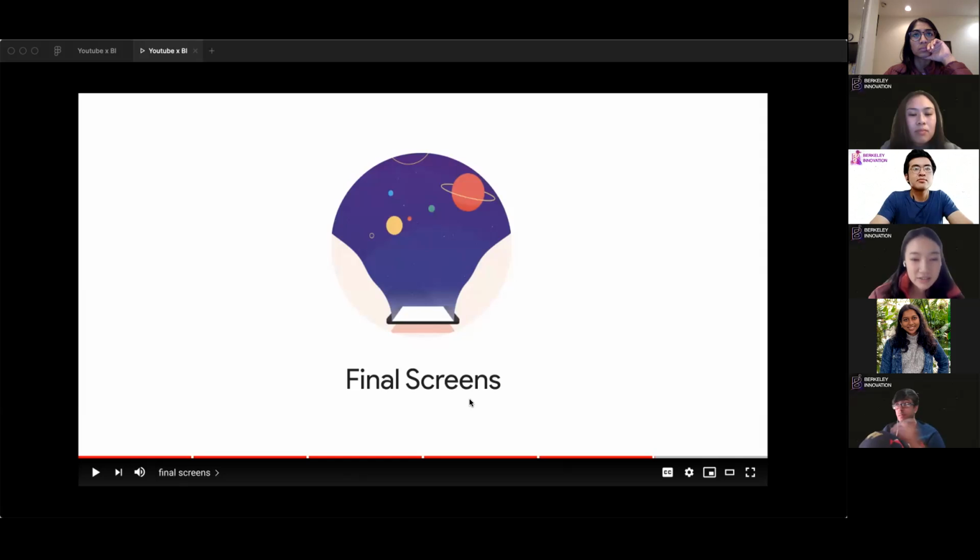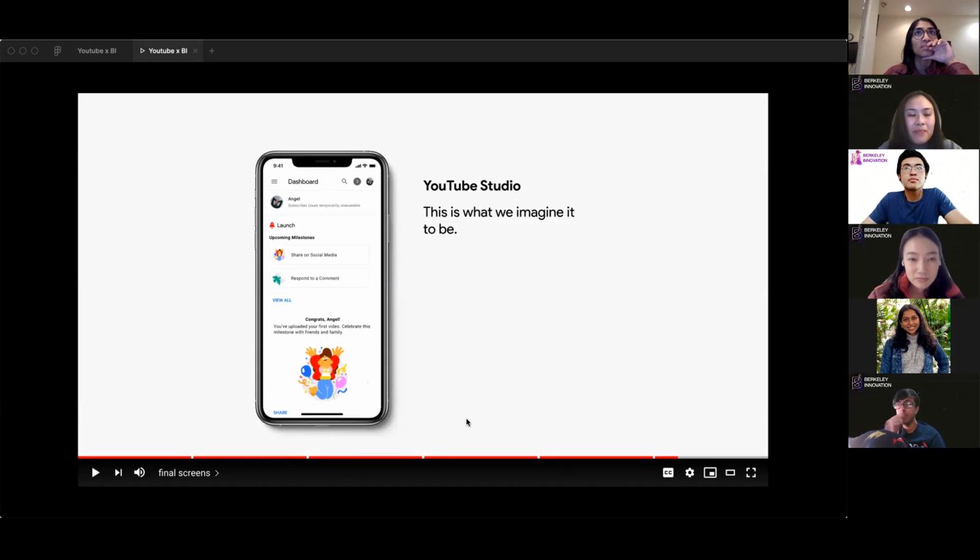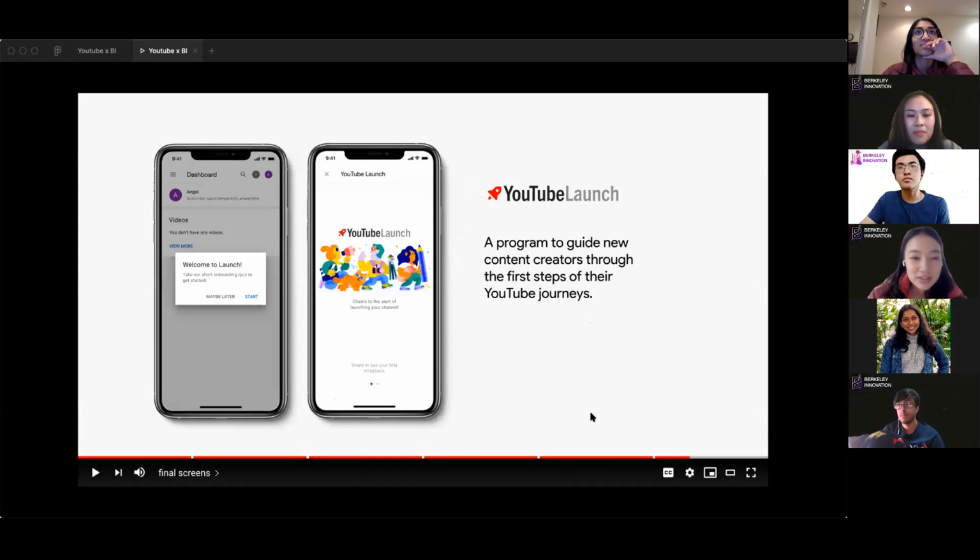So before we dive into our final design, this is what Studio looks like right now. So again, focusing a lot on analytics and just generally not very motivating at first glance. And so this is what we imagine Studio to look like. And our team and I are really excited to introduce YouTube Launch, which is a program centered around a series of milestones for new creators to achieve as they learn the ropes of being a YouTuber.